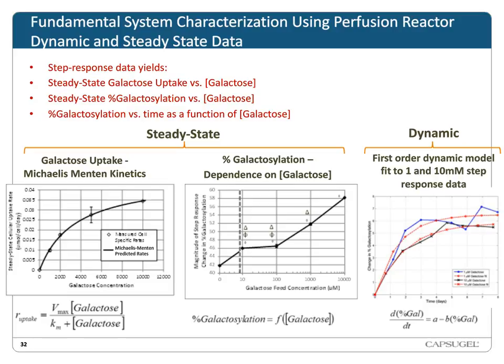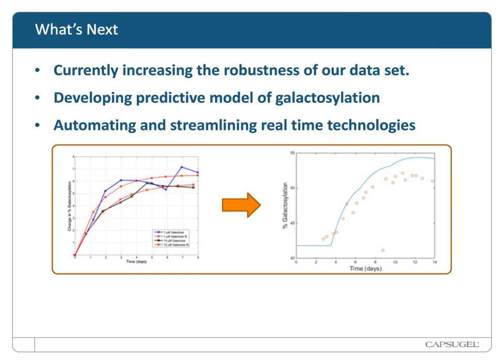And so our next steps in the process are to take this fundamentals-based data, combined with increasing the robustness of our data set, essentially getting more N's on our step inputs, and go through the exercise of developing that predictive model for percent galactosylation over time. And then obviously we want to continue to automate and streamline these real-time technologies as we have more and more success with the approach.